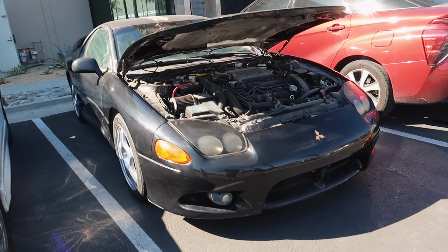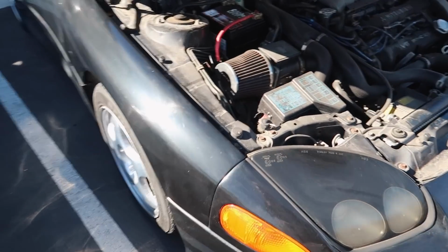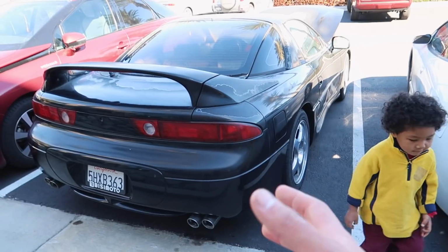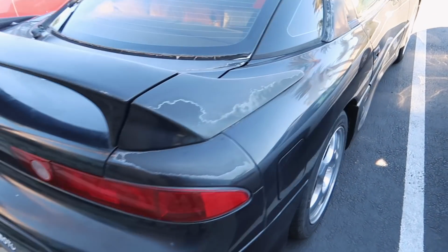It is actually a 1998 model, which makes it one of 236 ever made, so it's super rare. You never see these even up for sale, to be honest. It's super hard to find them. And when I saw it pop up, well, actually I found it through a friend of a friend. He was actually gonna junk it, and I'm surprised because the body's straight.